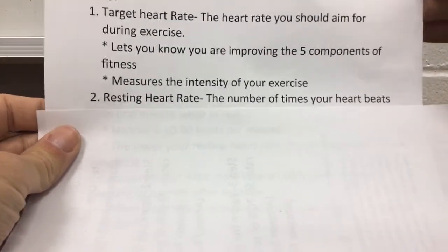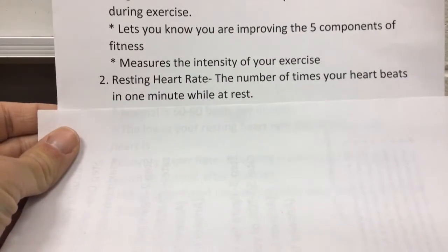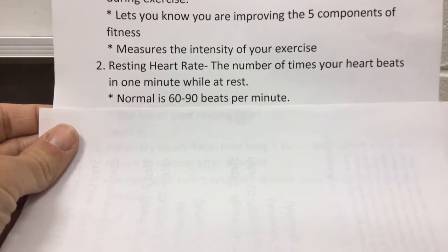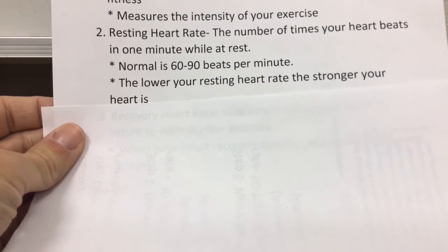Okay? Your resting heart rate is the number of times your heart beats in 1 minute while at rest. The normal is 60 to 90 beats per minute. And the lower your resting heart rate, the stronger your heart is, okay? And that goes straight back to what I was just saying, right? Your heart in 1 minute, when you're at rest, how many times does it beat? 60 to 90 is normal, and we're gonna measure ours today.